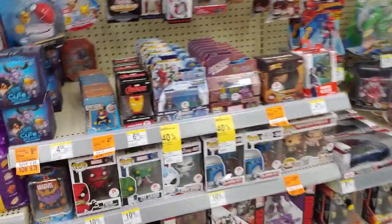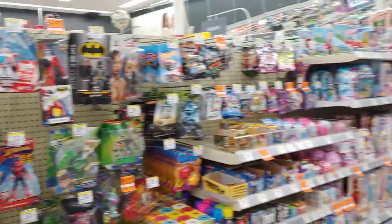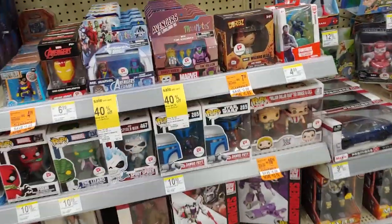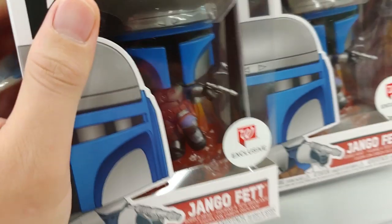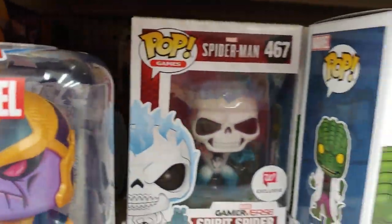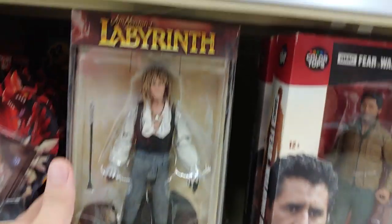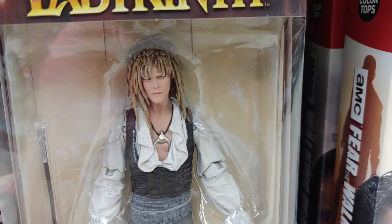Alright. It's strange because this Walgreens doesn't have any Marvel Legends at all. Unless it's hiding somewhere else. I'll look at some end caps later, but they do have a whole bunch of these exclusives. Jango Fett. They have at least three of them. My goodness. They have this Spirit Spider exclusive, Lizard, Toxin again. A lot of Spider Riders, jeez. It's really good to see. They do have this Jareth from Jim Henson's Labyrinth movie. Actually, it's an amazing face sculpt of him.